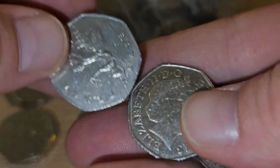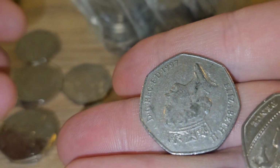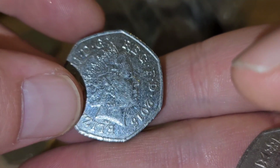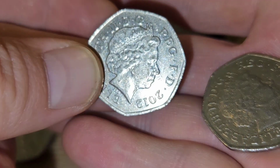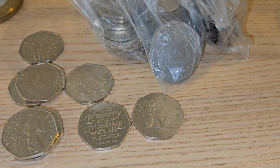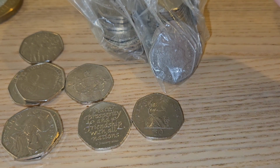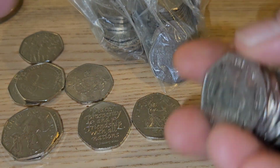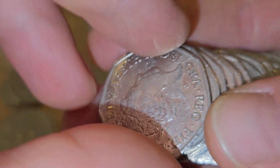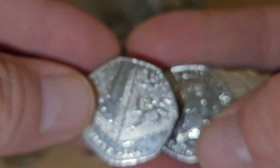14, 13, 15, 19, 12. Doing fairly good, pretty much every bag this time has had something in, maybe nothing massively rare, but yeah, 19, 19.